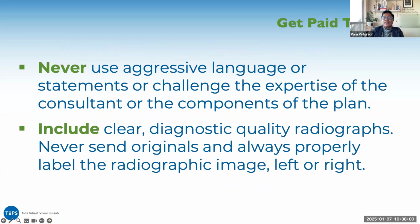And include clear diagnostic quality radiographs, and never send your originals, and make it easy for them. Go ahead and label it and put left and right. Clinical assistants are really good about this. And never send films that you are expecting them to return, because that won't happen. So make sure that you send things that you're not expecting for them to return.